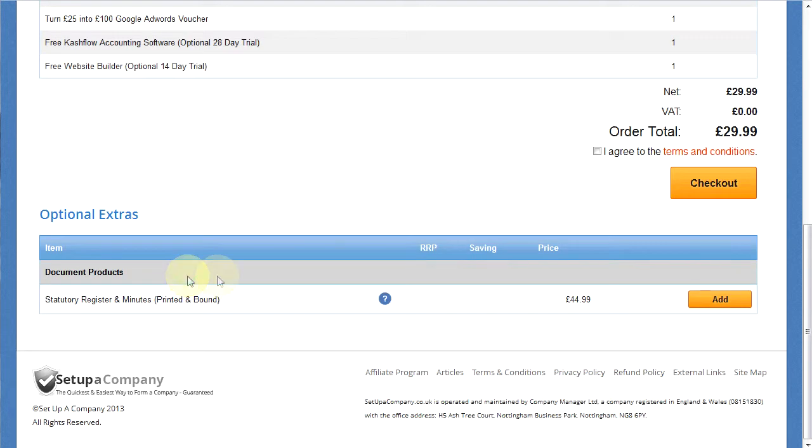And if we scroll down a little bit further, it will show you any optional extras that are available for us to add on to this package. So in this case we've got the statutory register and minutes, which are also printed and bound, and we can choose to add those to our package by clicking the add button here. For this example I won't add anything on, but feel free to if there is something that you would like to add on to your package.